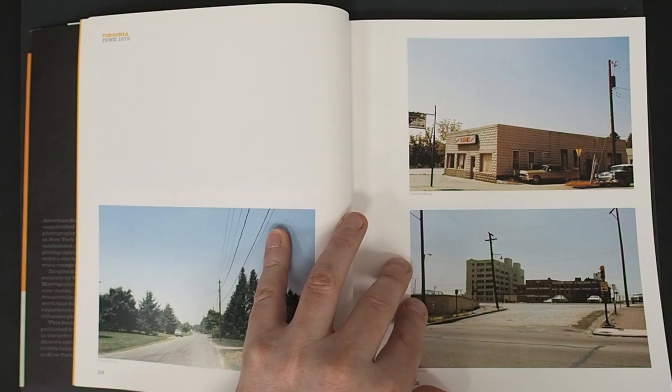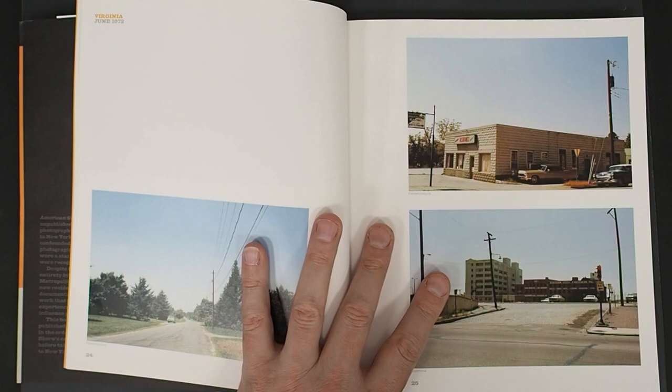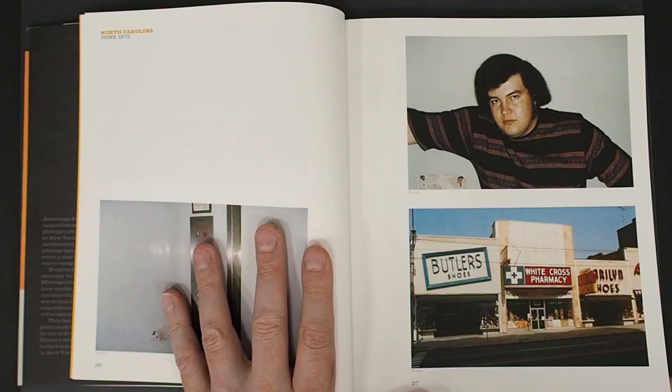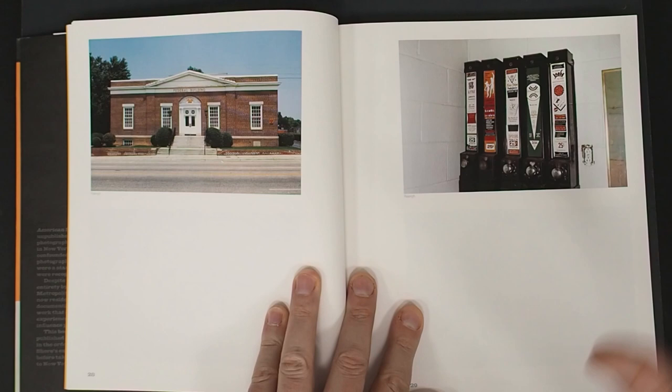So Shaw went out and just captured everything about him. Everything was a new vision. It was a new way of looking at stuff. This is North Carolina, 72. And almost you could reflect it as something like, he's almost like a child in a sweet shop, isn't he?